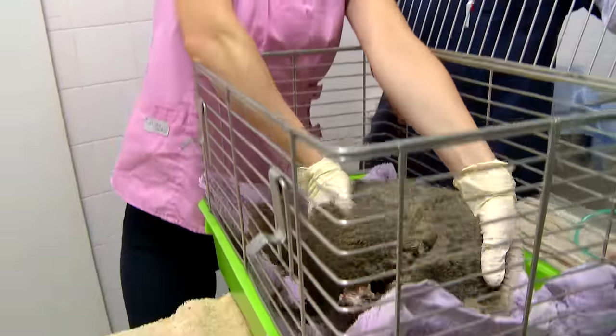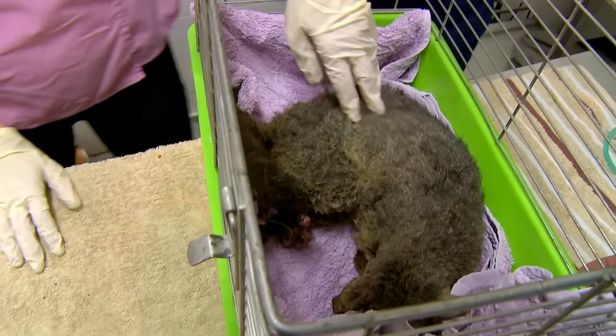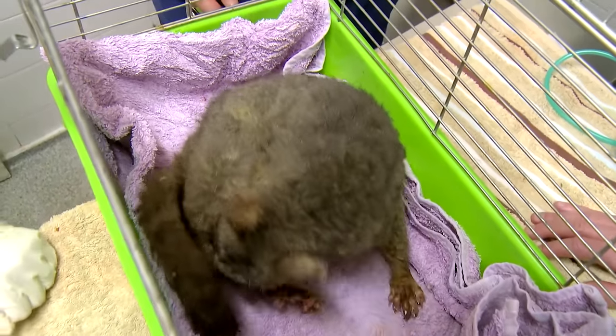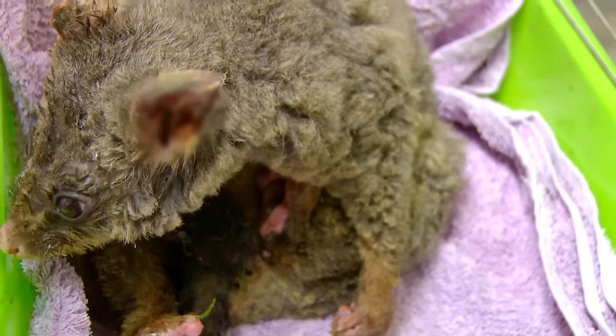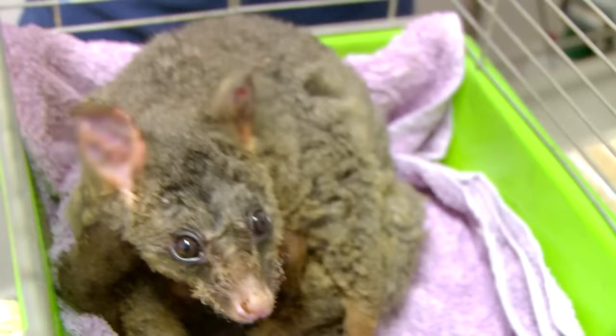Pop her into a nice warm bed and hopefully she wakes up quickly. Oh, sweetie. Good girl. Patricia. Good girl. Thankfully, she started moving. She started waking up. So, big sigh of relief from all of us, I think. Now, we just got to wait and keep treating these burns and hope like hell that they get better.